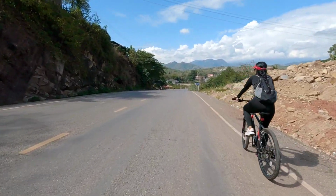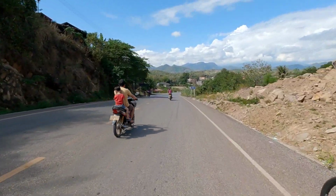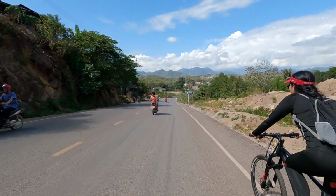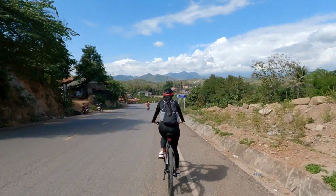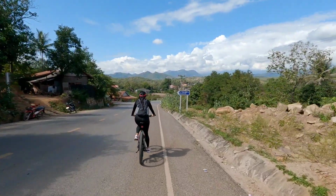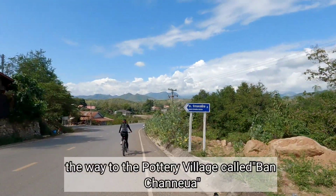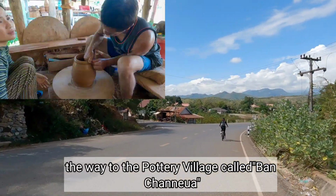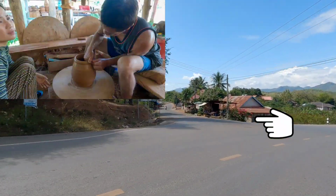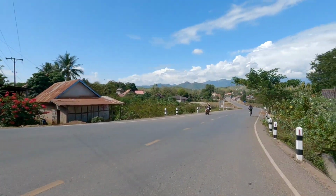Like I said, if you go to the park, it's better to combine it with the pottery village. And this is the name of the village. It's called Ban Chan Nua. So as you can see, the arrow is pointing to the left. So instead of going straight, you just take the left there to the pottery village. It takes a few minutes from the pier.